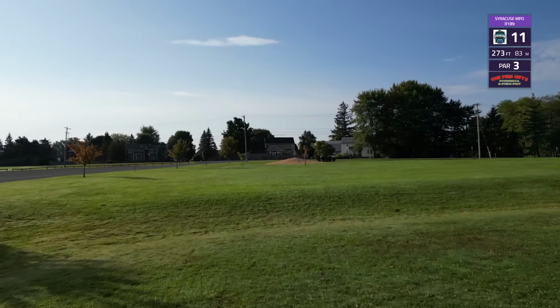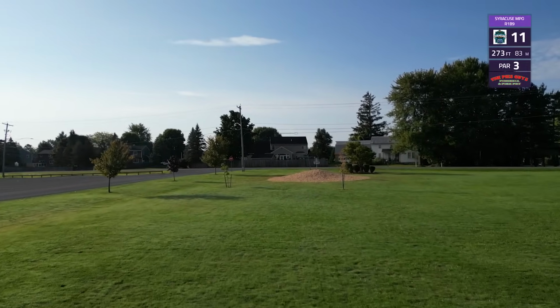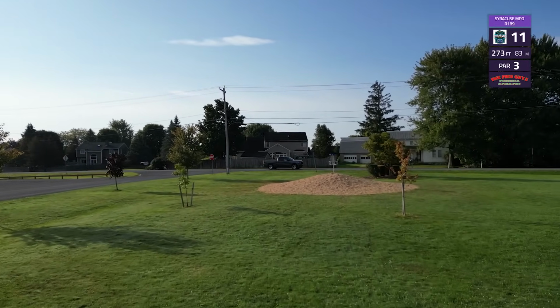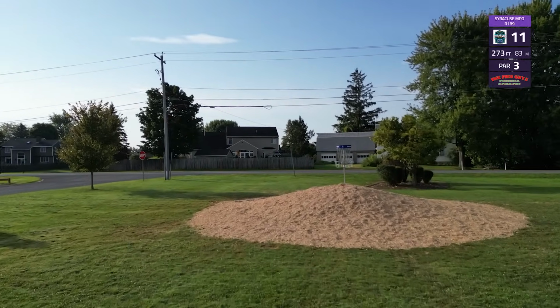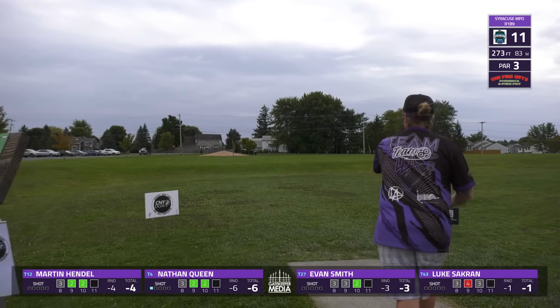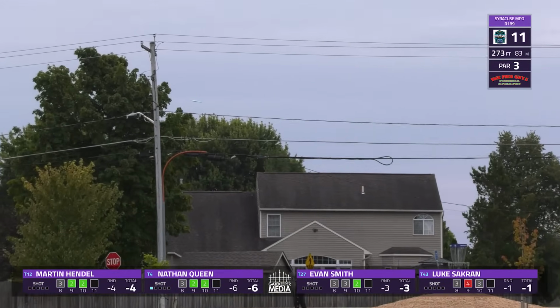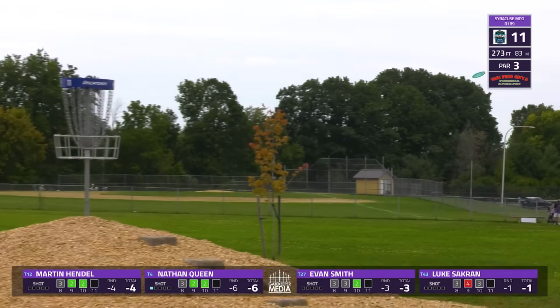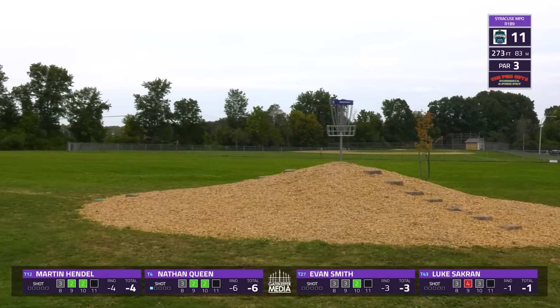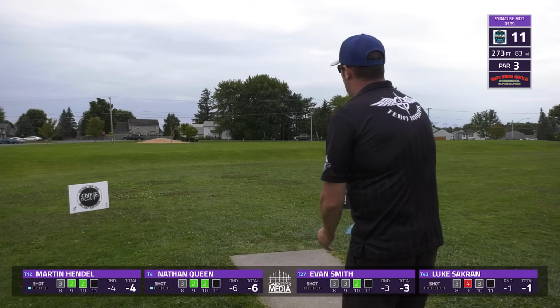Moving on to hole number 11. 270 foot, slightly uphill par 3. New to this year is this giant wood chip hill with the basket up in the air, maybe 10 to 12 feet or so. OB parking lot on the left. You won't be seeing any of our competitors having any trouble with that. And Nathan hitting the long side of these wood chips and skipping to the bottom.